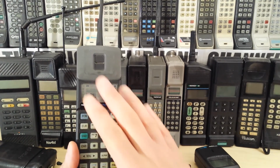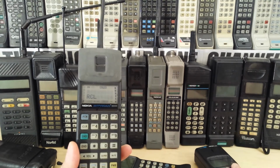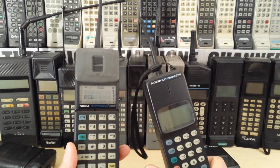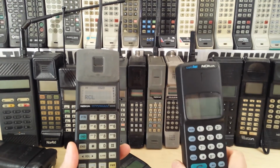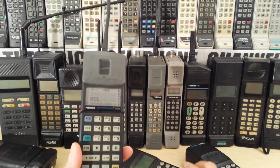So the 100 was available as far as I know in the UK. The 190 was also available in the UK. The 170 was only available for the NMT. Sorry, I got them the wrong way around. Only available for the NMT system, so in countries where there was NMT service.